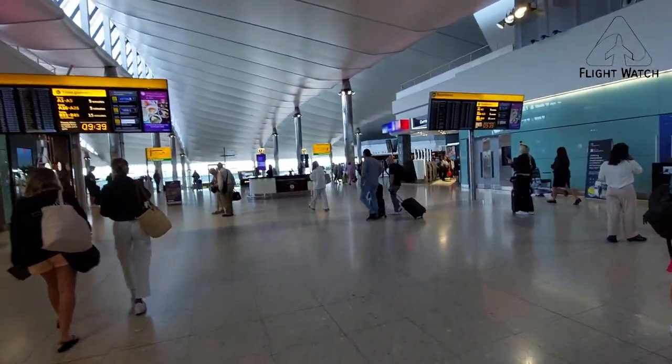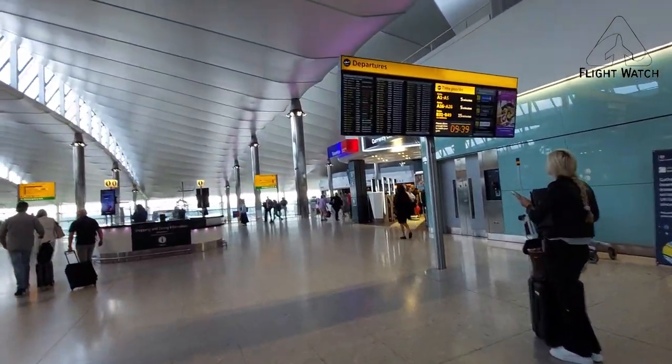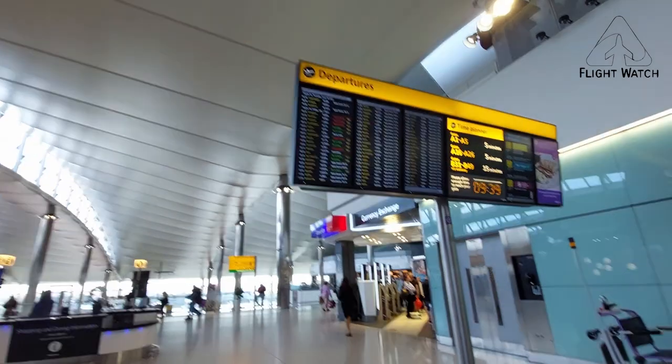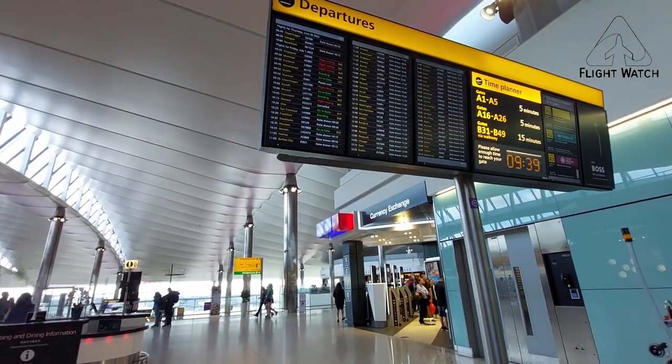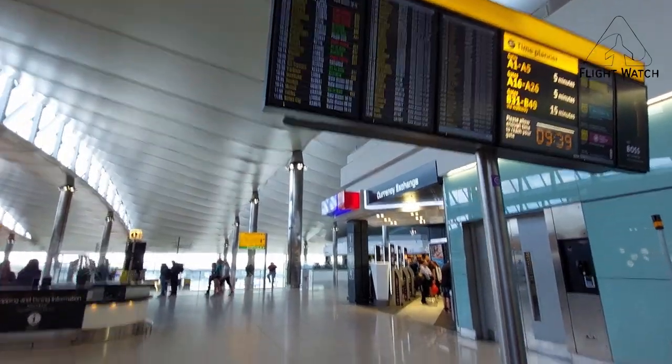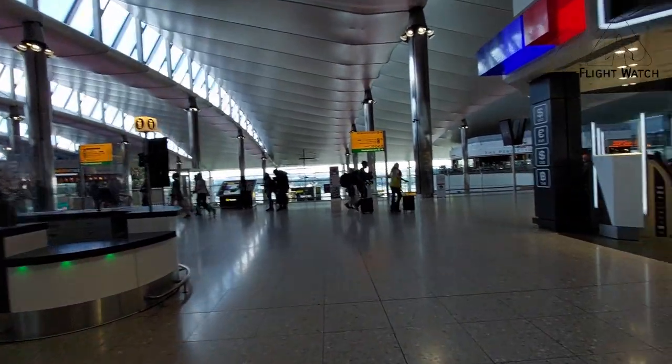After a 15-minute wait and a smooth security process, I find myself airside. A quick look at the departures board shows my flight is listed as on time, refreshing due to the air travel climate when I travelled in early July 2022. I still have 2.5 hours until boarding, so let's take a look around this spacious terminal.